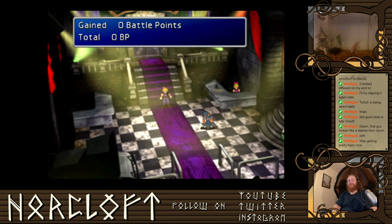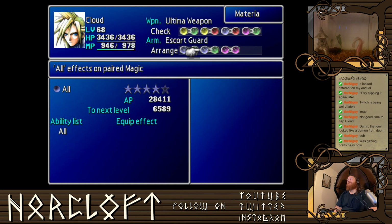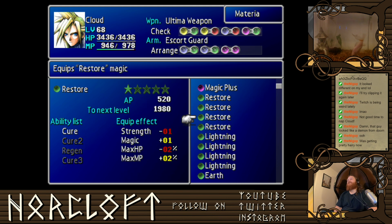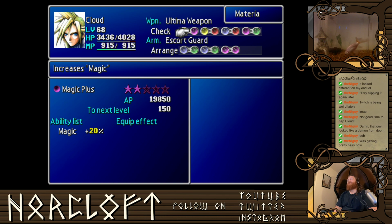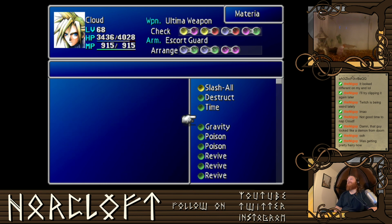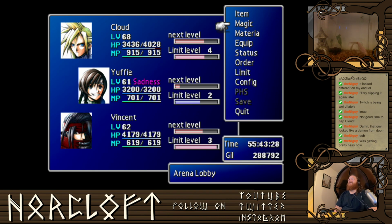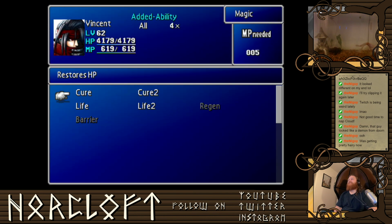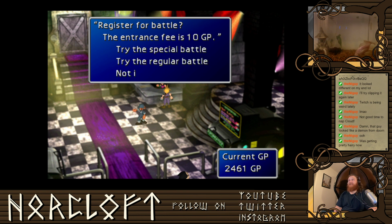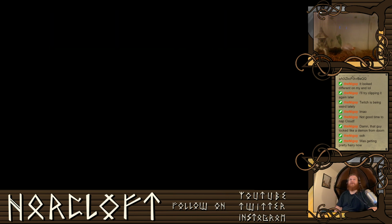He lived through a whole Knights of the Round treatment. Jesus H. One more do I need? Well, I didn't use Ultima once. So, the Magic Plus. Magic Plus 20%. That sucked. I gotta get this thing because I have to win. I gotta do it, because I need the thing that's the prize for this battle.